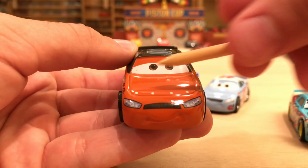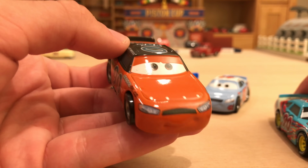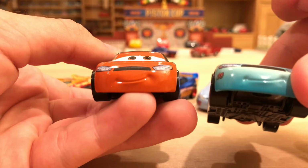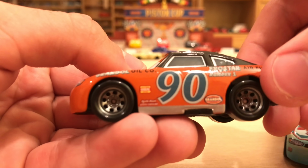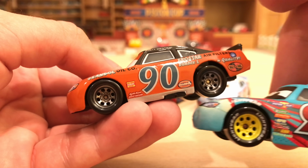But anyway, you got the bolts there on the hood that are kind of glowy. They stand out. You got the headlights, grill, smile. Smile looks to be the same. His text is removed on the tires. They are now gray instead of yellow.